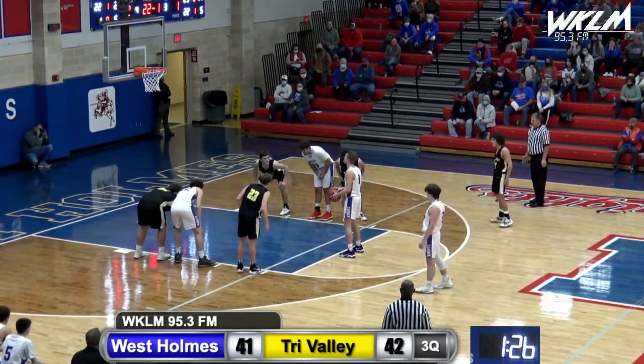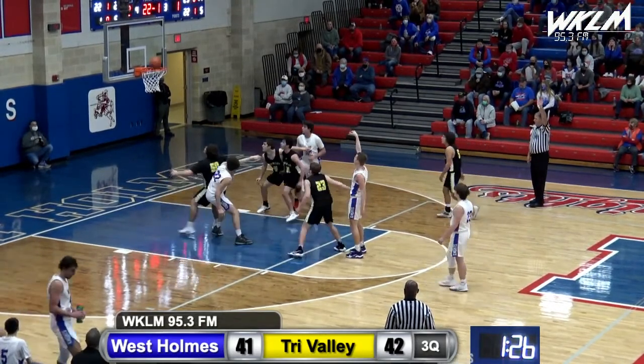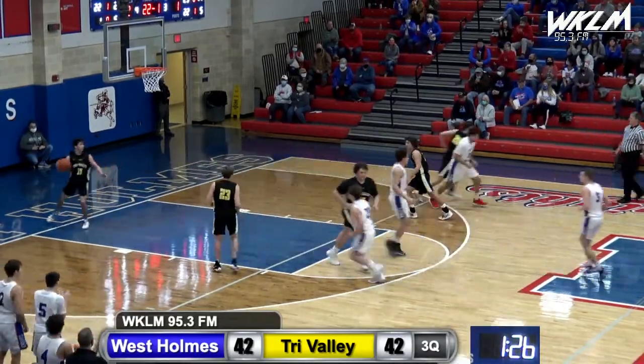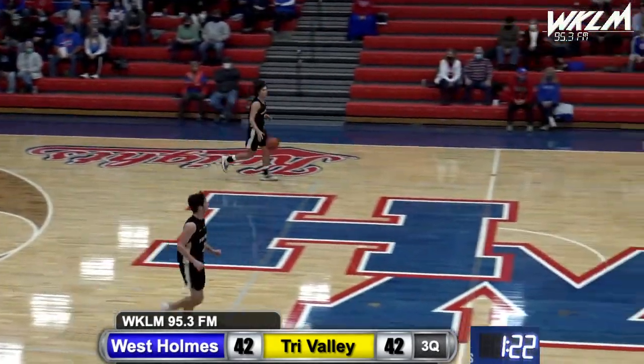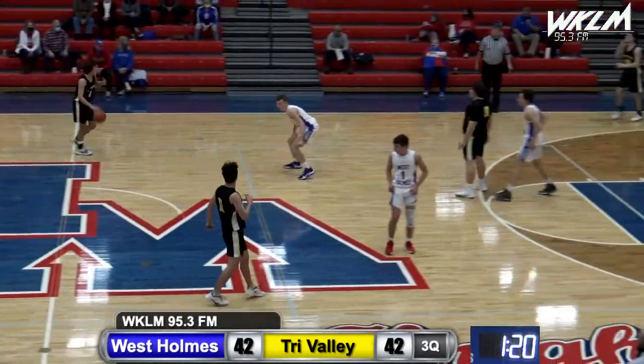Second free throw attempt by E-step. Trying to tie it up. It's up and going to be knocked down. We are all square at 42, the third tie of this third quarter. Scotty's basketball, 1:20 to play in the third.